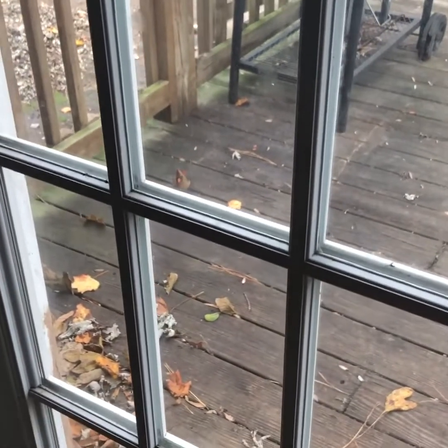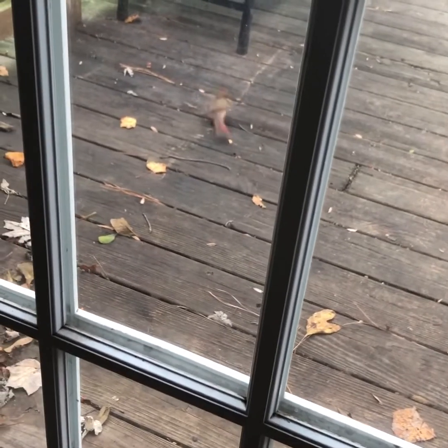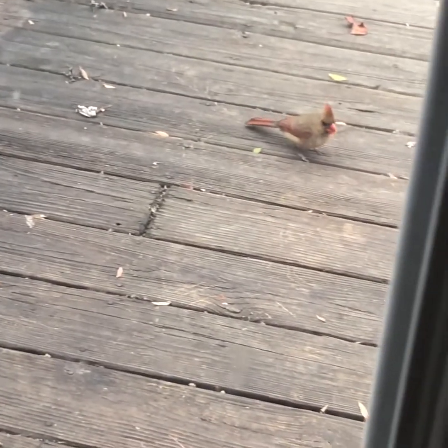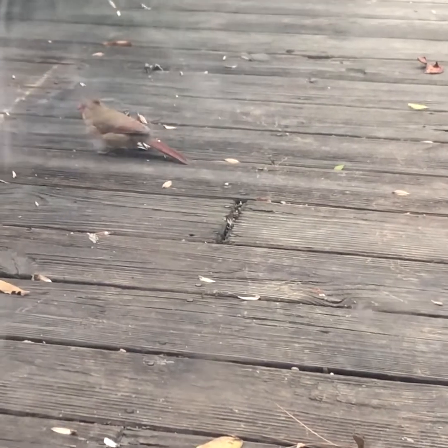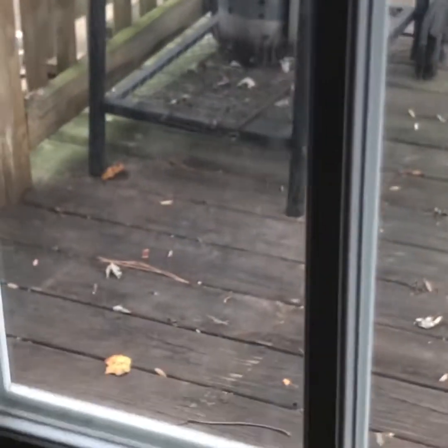Ooh, ooh, moment. Cardinal having an ADD moment, guys. Hey, little guy. Oh, little girl. She must be looking for food. Focus. Let's get down to her level, see if she'll fly away. Pretty. Isn't she pretty? She's a pretty one. Hey, get off my group. Do not mind the dirty windows. Oh, she's gone. Okay, so back on track.